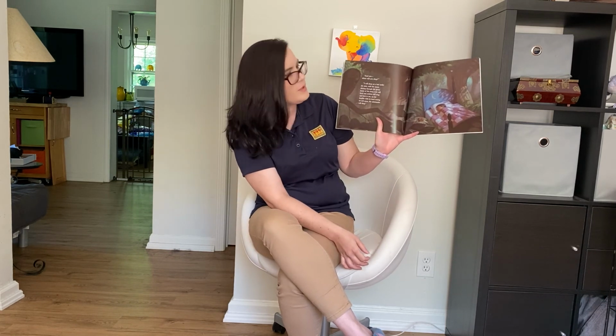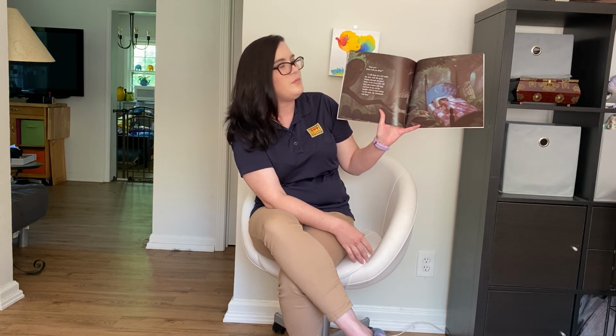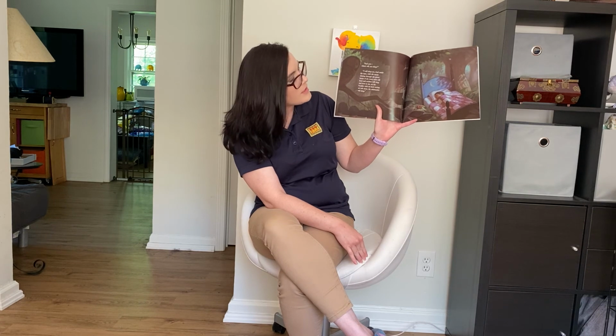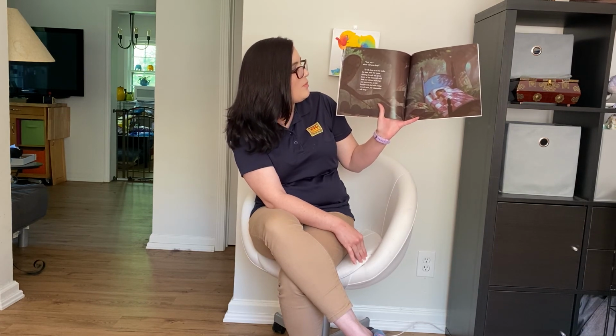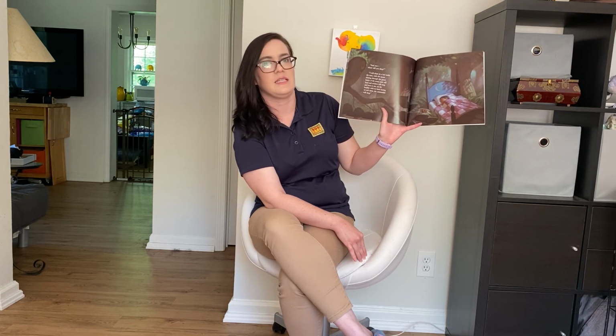"And you? Where will you sleep?" "I will sleep on a bed under the stars with the moon shining through the green leaves of the trees. Owls will hoot and crickets will sing, and next to me on the boulder with its head resting on soft moss, the salamander will sleep."